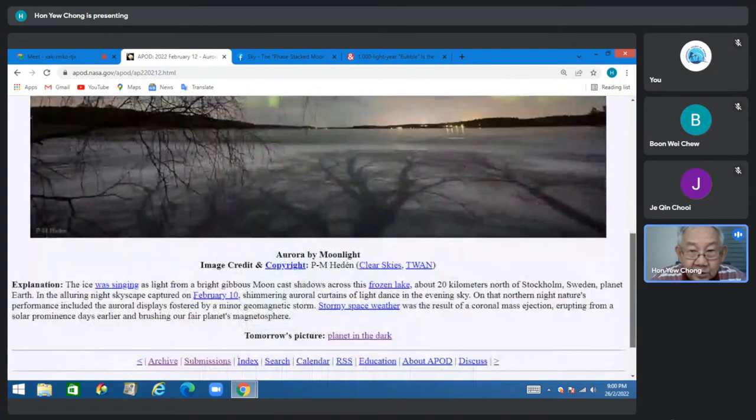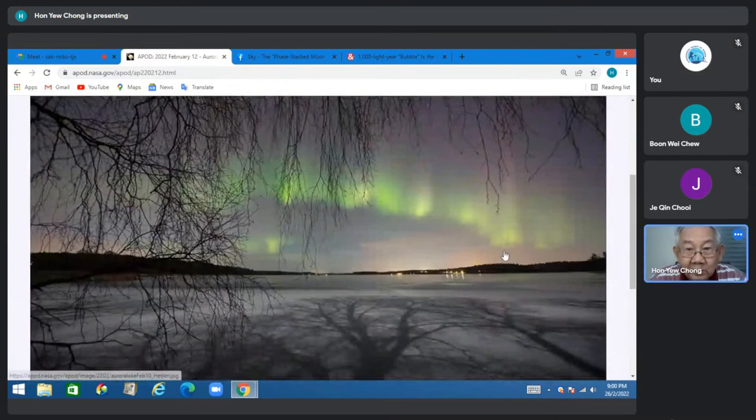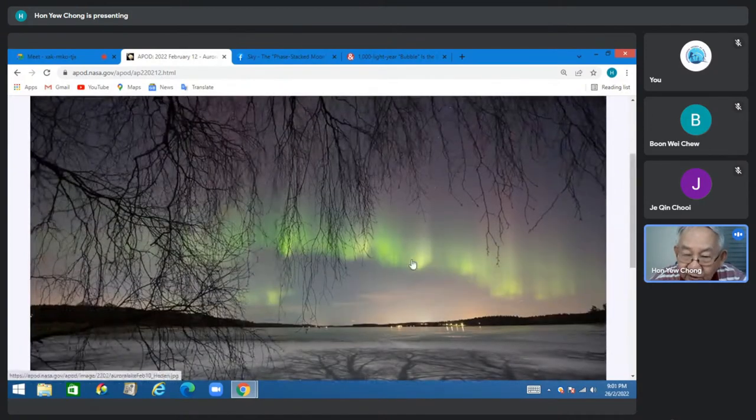And then you see, of course, when there is aurora, that means there's a geomagnetic storm on the sun. But this is a case where the geomagnetic storm is not very strong. So the aurora over here is not very strong. But if you are there, you can easily see it with your own eyes. No need to use long exposure. You can see with your own eyes here. So this is aurora in Sweden.